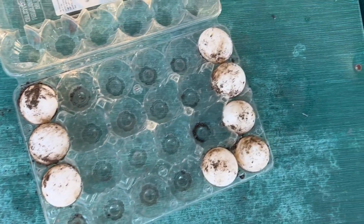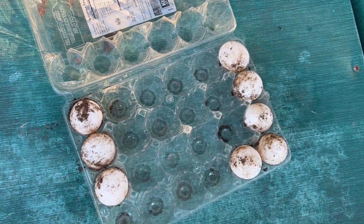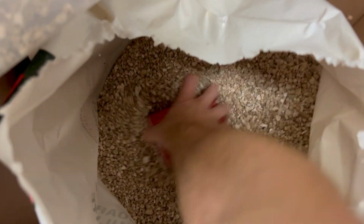There we go, 8 beautiful Redfoot tortoise eggs. Now all we gotta do is go set up a container and put them in the incubator. I'm gonna show you guys how to set up some tortoise eggs for incubation.